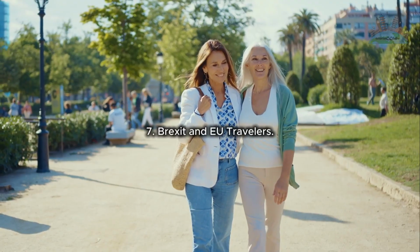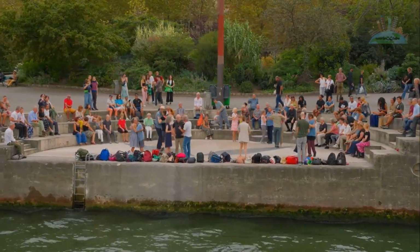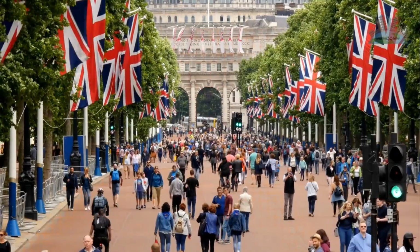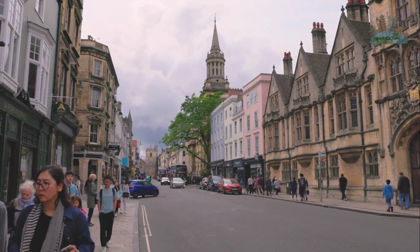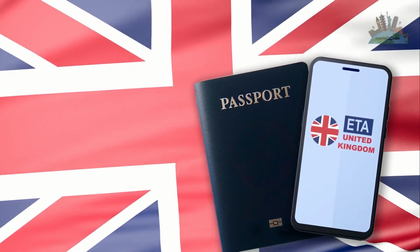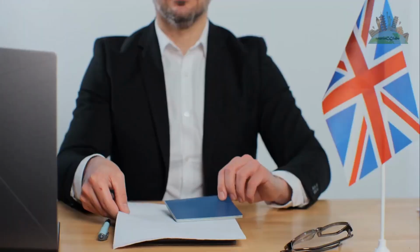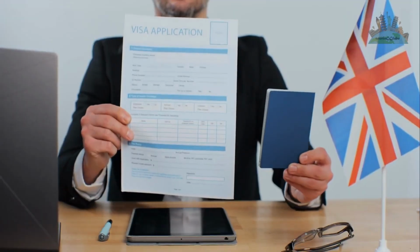7. Brexit and EU travellers. Post-Brexit, EU/EEA citizens face new entry requirements. Short visits. Duration, up to 6 months. Requirement: ETA needed for tourism, business, or family visits. Long-term stays. Purpose: work, study, or settlement. Requirement: appropriate visa based on the purpose of stay.